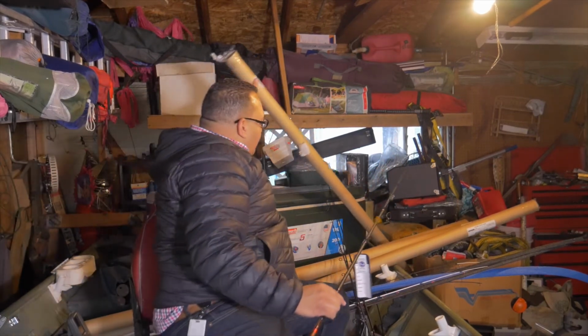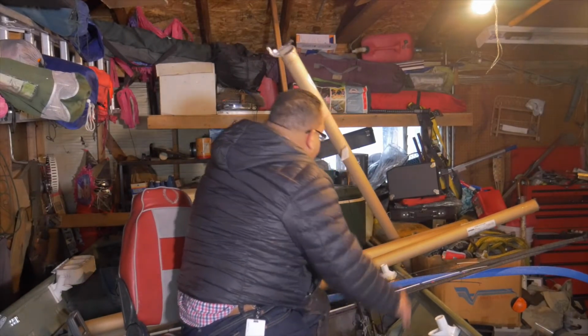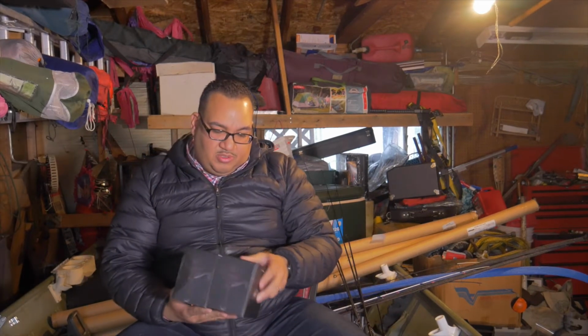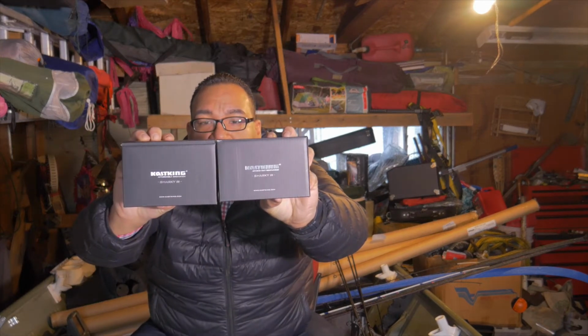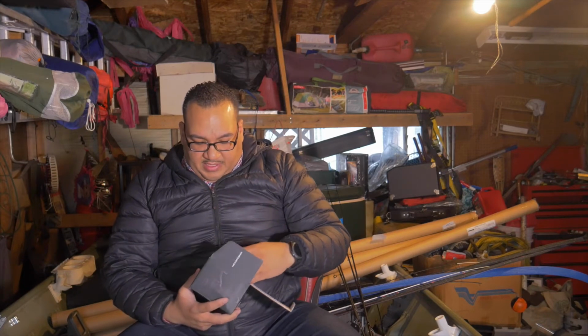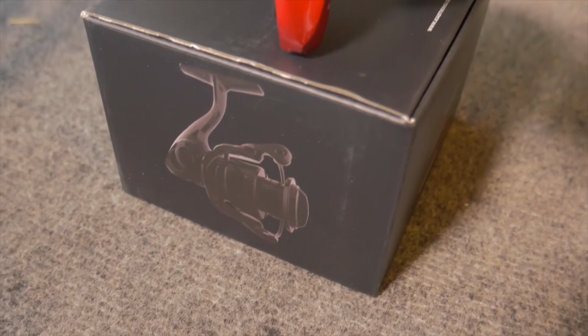And now let me show you the reels that I will be using with these rods. So for my spinning reels, I got both of them the same. I think these things will do great work. I ended up getting the Sharky 3s, the 2000 series Sharky 3s. I don't think I need anything more than a 2000. If I feel that I do, then I'll definitely go ahead and buy a 3000 series, but I think the 2000 is as much as I will need.